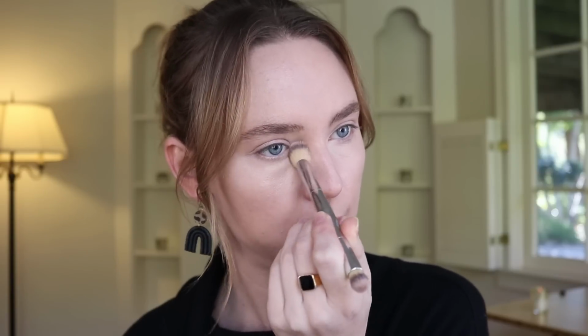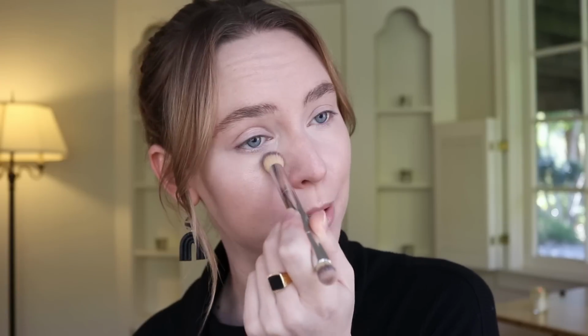And I do prefer using a brush. I noticed that's what makeup artists do, and I'm trying to level up my makeup game. Let me tell you, I have been studying a lot of makeup artists online lately and just not wanting to ever give advice because that's not me. I'm never going to be an expert on anything, but I want to look better on camera. I want to be able to do better makeup. So far so good on this.